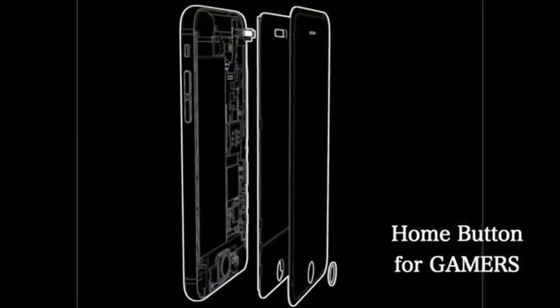A very interesting new rumor for the iPhone 7 new feature is the joystick-style home button for gamers. Essentially, the concept of this is the home button of the iPhone 7 would be able to pop up on a little spring and turn into a sort of mini joystick for playing games. There are plenty of iOS games that would benefit from a hardware controller, and this sounds like a lot of fun.